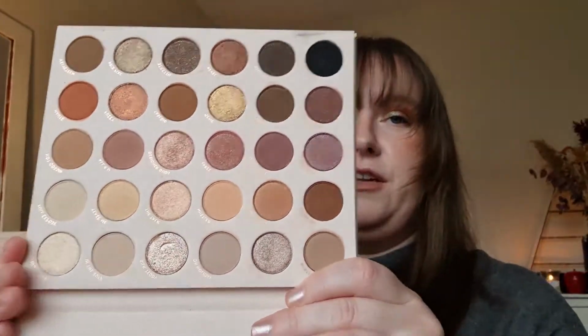And I think Colourpop is great quality, and I think this colour story is lovely. And I think the It's All Good is lovely as well. It did have 2 press glitters, so I took those out.